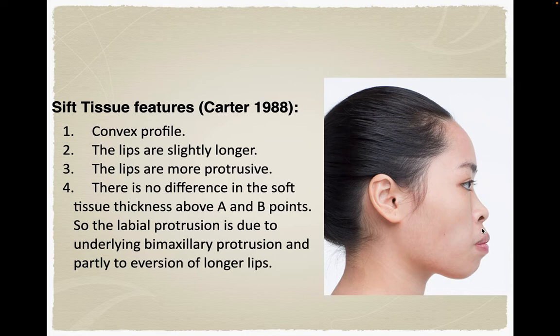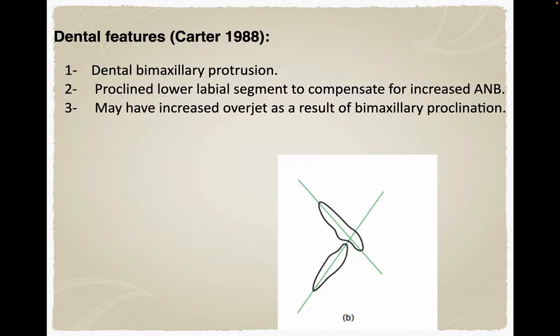So why are the lips protruded? It's because of the underlying soft tissue, hard tissue and teeth, and as well because of the eversion of the longer lips in the anterior area here. So that's why these patients will have a protrusive lip: because they have a longer lip, they are everted, they have the protruded incisors and the bony tissue posturing everything forward.